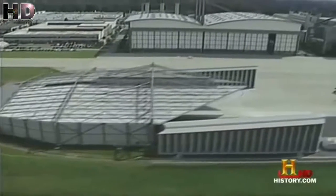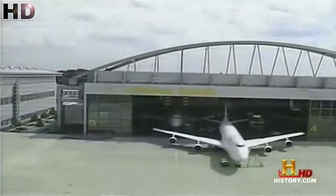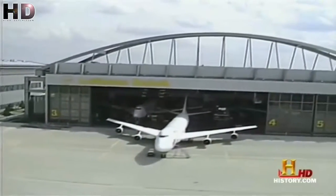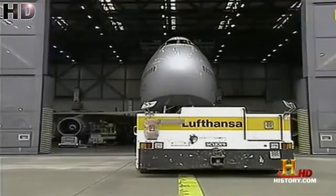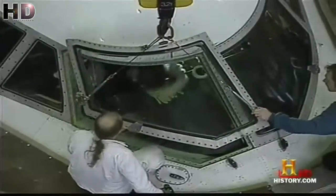What's nice about this is that you have this elegant steel and glass shed, but you also have a very expressive truss above to remind you of the origins of these big hangars. The Lufthansa hangar is 500 feet wide and 90 feet tall. The entire fleet of jets is remodeled and serviced here.